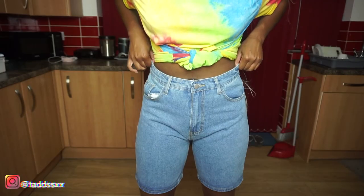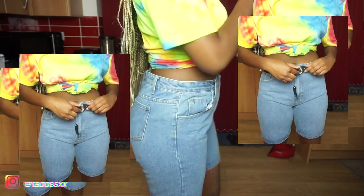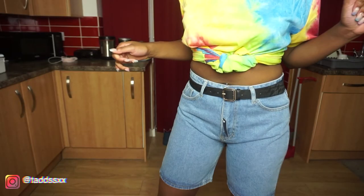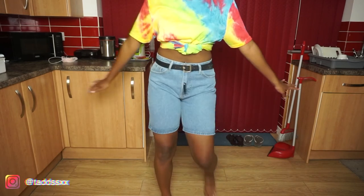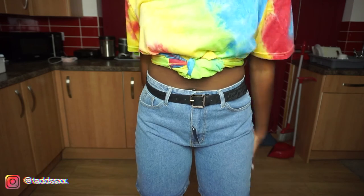Hold on, guys. I like that they're kind of high-waisted. They are high-waisted, which is pretty cute. They have a lot of space at the back, as you can see. Oof, with the belt. I don't know about this top though, but this looks really cute together. This with a tighter crop would look really cute, but even with this top, it looks kind of cute as well.